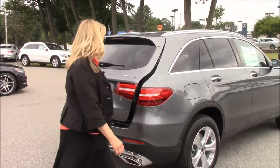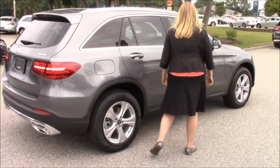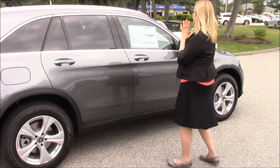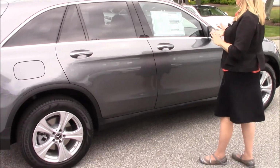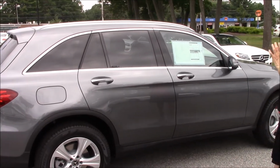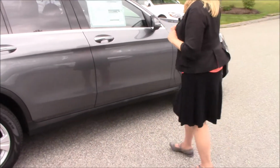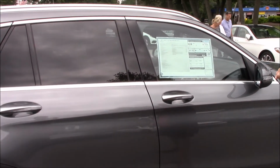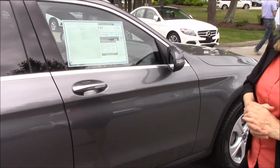So let's take a look over here. Gas door opens the same. This has got, like I said, full LED headlamps. It has the 18-inch 5-spoke wheels, heated steering wheel, illuminated star. Now that's something you wouldn't notice in the daytime, but it's a soft glow on the star in the front of the car. That's beautiful. Gets 21 to 28 miles per gallon, and that is a low estimate. My customers are telling me they're getting 30 and 32 on the highway.